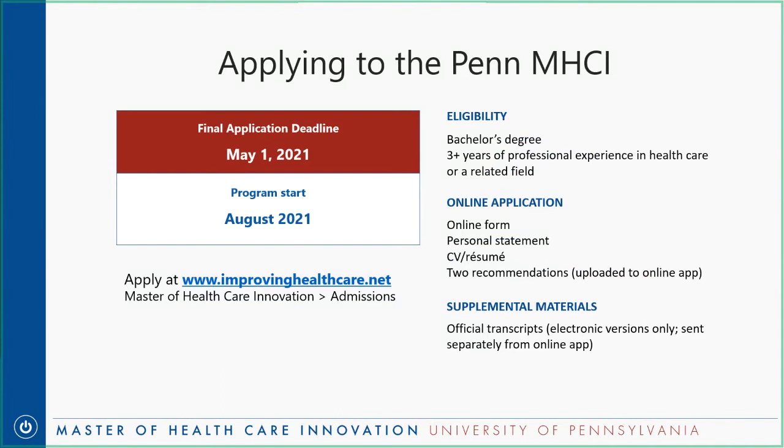To be eligible to apply, you have to have a bachelor's degree, but it doesn't have to be in any specific field. And you need to have at least 3 years of professional experience in healthcare or in a related field. And that's because you need to have enough experience in the field to draw from to be able to do the assignments and courses and participate in the discussions.